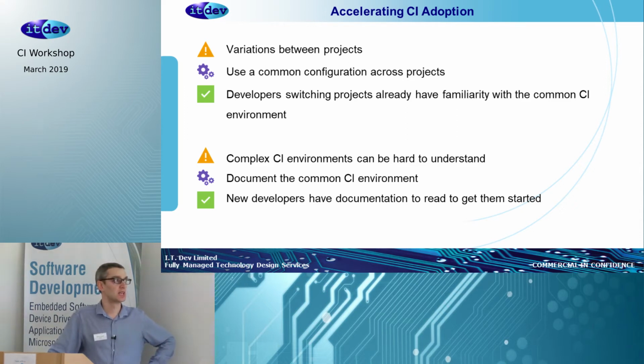So just as with your product, your code, you would document it. We have created documentation of our common CI environment, and that covers the workflows, so how we use the review board and how CI integrates with the review board and version control, all the common jobs that we use, and all the stages in the jobs. Each one is documented with responsibilities, the outputs, etc.